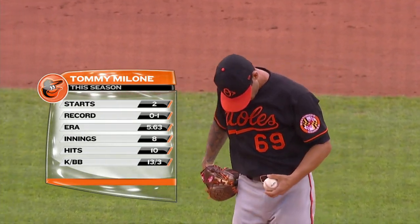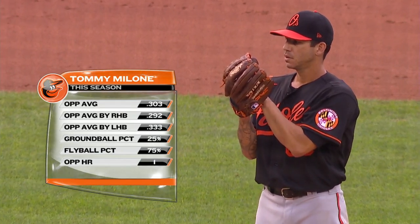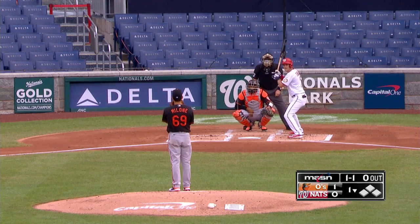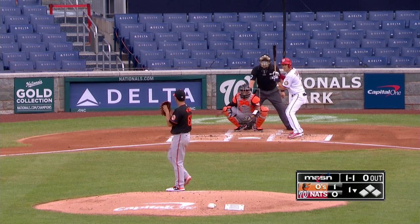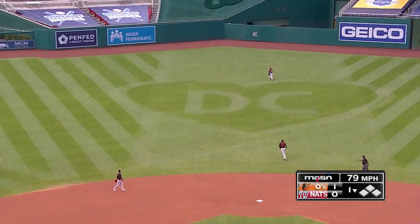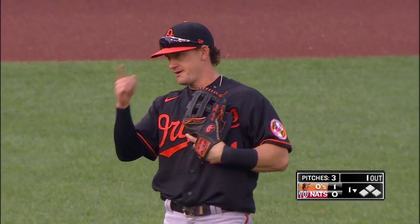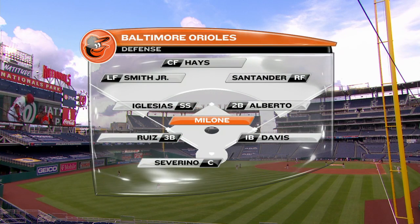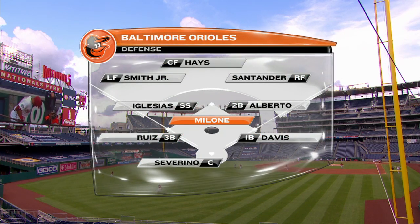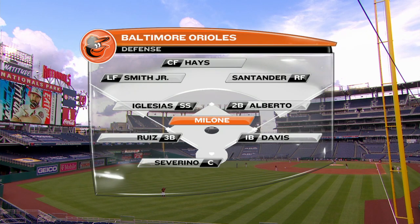Same umpiring crew from the short 2-game series with the Mets. DJ Reyburn, the 13-year veteran, behind the plate. 1-1 to Turner. They're in at the corners, as you would expect. And Trea with a flare out to Austin Hays in center. Here's the O's defense behind Tommy Milone for tonight's affair. Smith Jr., Hays, Santander, the outfield. Iglesias, Ruiz, left side. Alberto Davis, right side. Pedro Severino doing the catching.